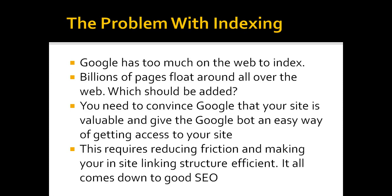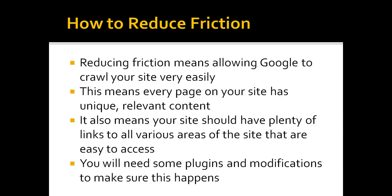At the end of the day, regardless of whether you're just getting a site indexed or you're getting a site ranked, it all comes back to good SEO. It's all generally the same content, the same context and the same strategies. But here are some of the best ways to approach the process of getting a site indexed. The first thing you want to do is reduce friction. Now, as I said, it means allowing Google to crawl your site easily.